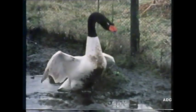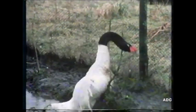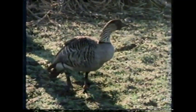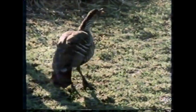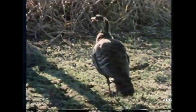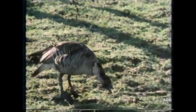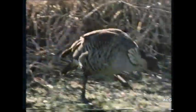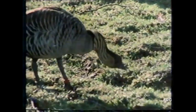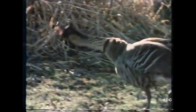While the black-necked swan, another South American species, exhibits again the same aggressive gestures. And this nene, or Hawaiian goose, also shows the same neck posture and thickening when it guards the nest. This is a very aggressive species, and he's limping from some previous fight he's had. Different birds from quite different parts of the world, but all inheriting a common code of aggressive response.